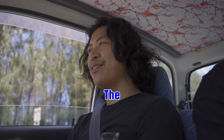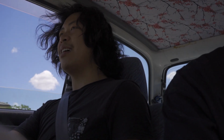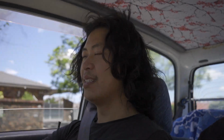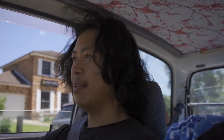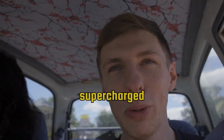You know what I enjoyed most? The fuel needle did not move. How long does the tank of fuel last here? 450 Ks. That's quite a bit. Basically driving like a small microwave. Nice toaster, on wheels. The whine makes it sound like it's supercharged or something. I like it. I like it.